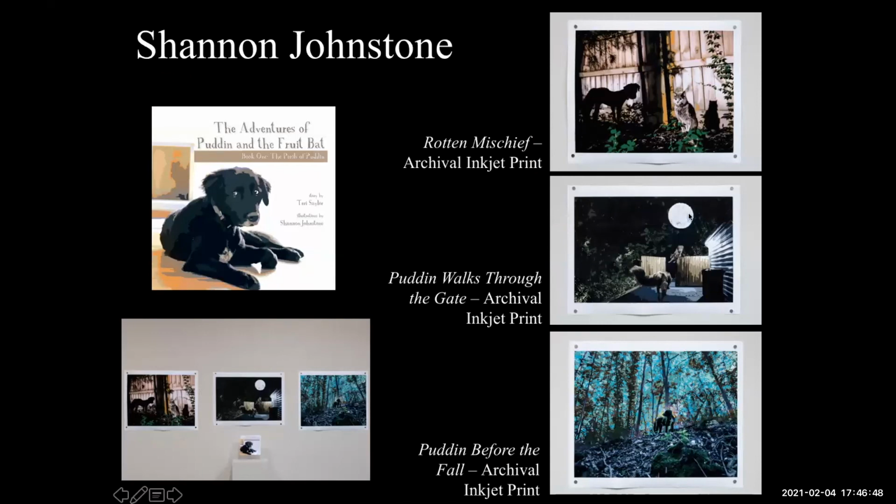Hi, welcome. I'm Shannon Johnstone. I teach photography and computer literacy for design, among other courses. I've been at Meredith since 2002, so it's been a while now. And this work that's featured in the exhibition is some brand new stuff that I did in collaboration with a writer named Terry Saylor, who I think is here now, which I'm really excited about. She wrote this story and I illustrated it.